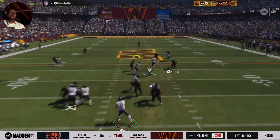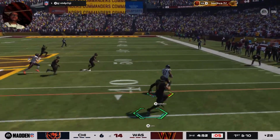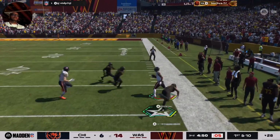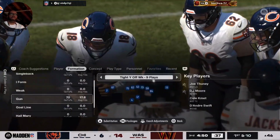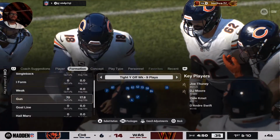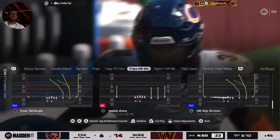Shotgun snap, looking to throw. Finds him over the middle. Continuing to move past the 45. That one goes for 25 yards. And that's a Chicago first down. Just excellent effort on that catch.